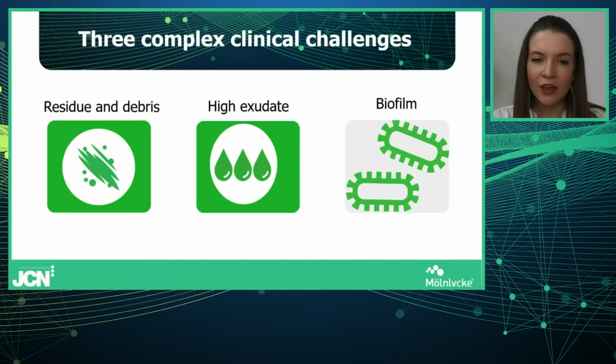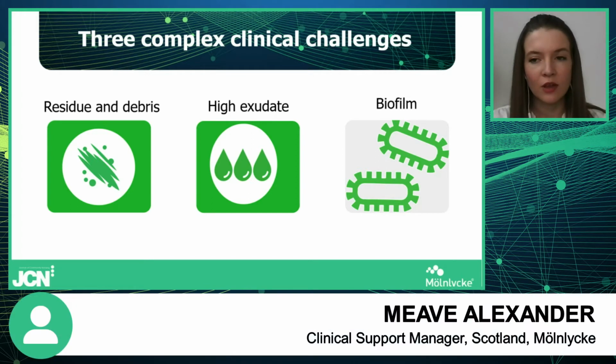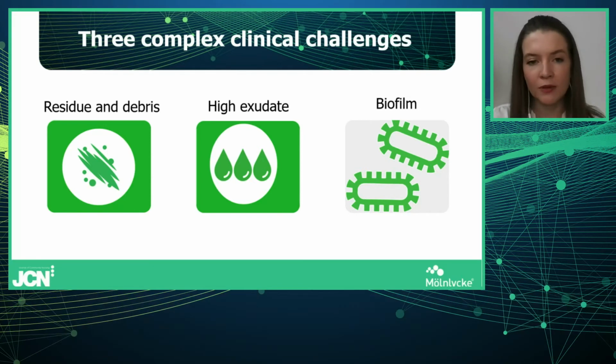Well, if you think about the management of chronic wounds, we know that this can present us with 3 complex clinical challenges, which we're going to explore in more detail today. This is where your survey results really came into play. We asked you to consider the performance of the gelling fibre that you are currently using in practice and give us your top 4 areas you'd like to see improvements.